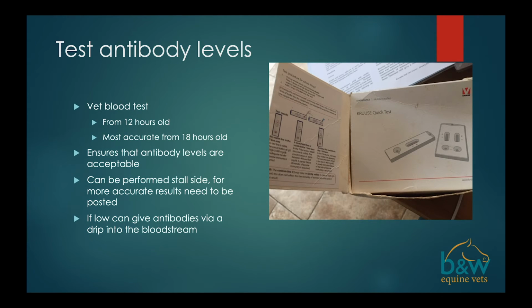We have to be careful how much fluid we give to a foal at once, because if you give them too much into the bloodstream at once, it can cause them to have some pulmonary edema, so some fluid on the lungs. So depending on the foal size, I'd recommend that they have only 2 litres maximum at one time. This then gives us an opportunity to re-bleed and see what the levels are, and if they're still low, we can give them another litre at a later time.